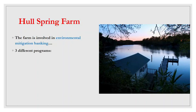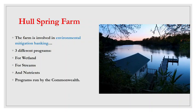There are 3 different programs that Longwood participates in relation to environmental mitigation banking. So we're involved in programs for, number 1, wetlands. And I'm going to tell you a little bit about what we mean by a wetland. I know you have a general sense, but we need to have a little bit more specific understanding, so we'll talk about that. There's also an environmental mitigation banking program for streams, so we'll cover that, and finally for nutrients. So Longwood University through Hull Springs Farm is involved in this environmental mitigation banking of wetlands credits, streams, and nutrients. Now these are all programs that are operated by the Commonwealth. So these are state-run programs.